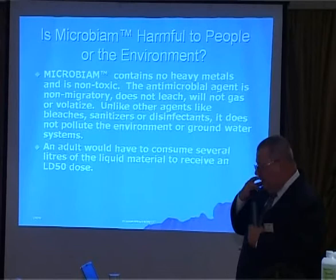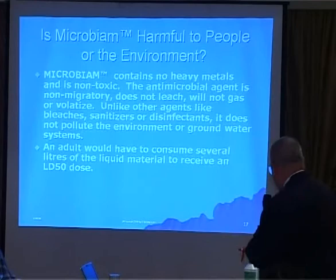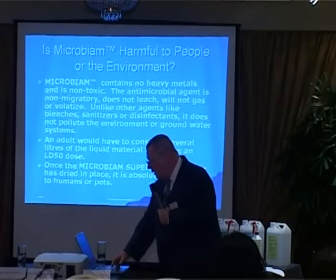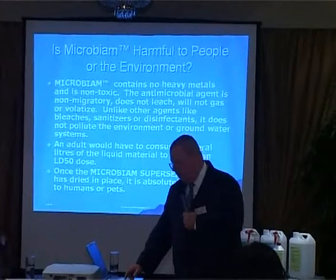There's a term for these kinds of chemicals, a kind of measurement to see how dangerous they really are to people. It's called LD50. An adult would have to drink much more than a container like this in one go before you would have any serious effects on killing people or affecting your illness. Once it's dried in place, there's absolutely no way it could be toxic to anybody.